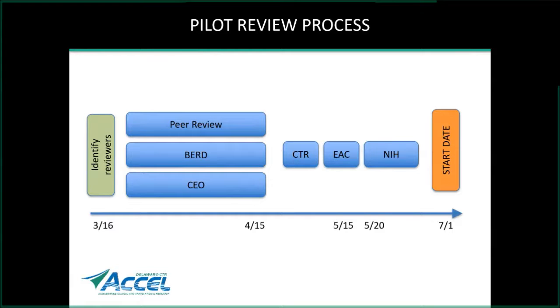Applications at that point will be pooled and ranked in mid-April, ideally. These scores aren't merged, but they are all going to be considered. And then the executive committee for the CTR will select which ones to forward for approval. And I'll describe each of these steps in more detail in just a minute.